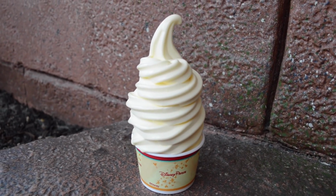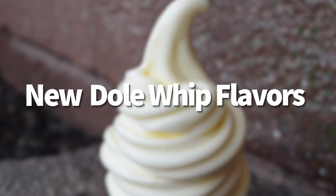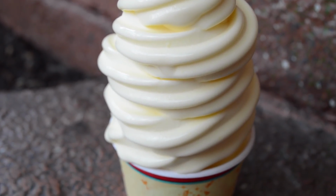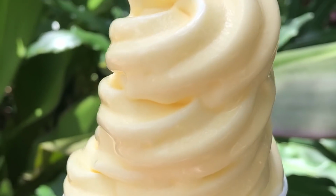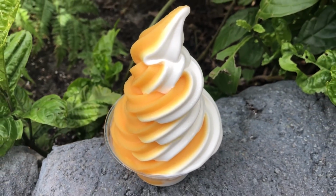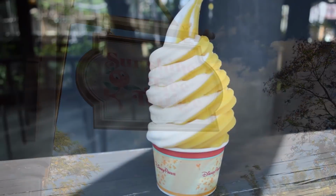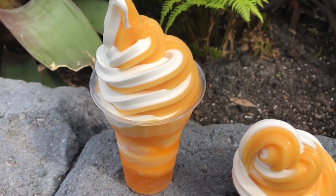And then the fifth trend that I'm really loving right now is all the new Dole Whip flavors. For a long time, all we had was pineapple Dole Whip in Disneyland and Disney World. It was just pineapple all the time. No problem. I love pineapple Dole Whip, don't get me wrong. But I think it's really fun now that at this point, we have access to orange Dole Whip. That's over there at Sunshine Tree Terrace in Magic Kingdom. Now they still have the citrus swirl, but they also have the orange cream. They call it orange cream, but it's just orange Dole Whip.